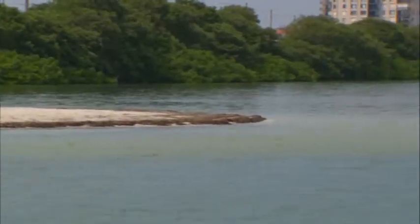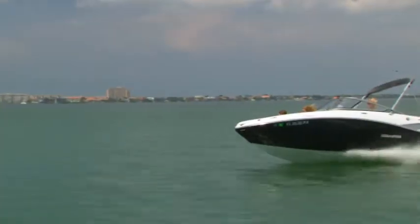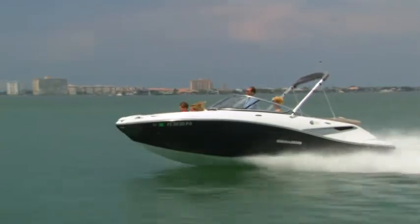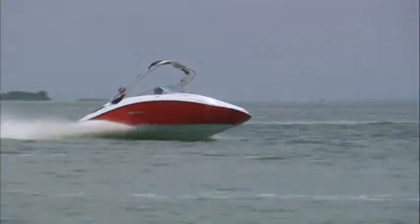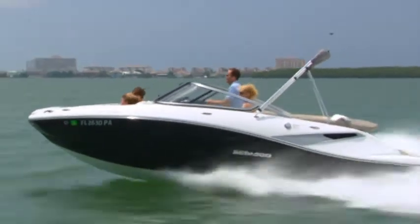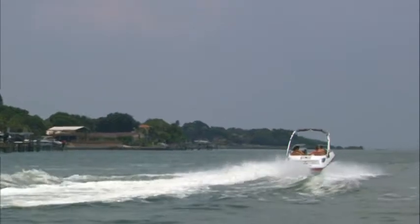Avoid areas with submerged objects or shallow water. Take early action to avoid collisions. Remember, generally, watercrafts do not have brakes. Do not release the throttle when trying to steer away from an object. You need throttle to steer. Ride within your limits and avoid aggressive maneuvers to reduce the risk of loss of control, ejection, and collision.